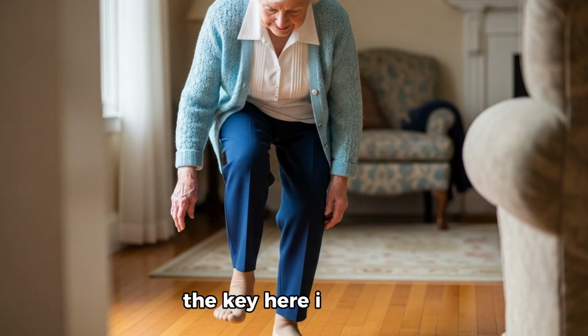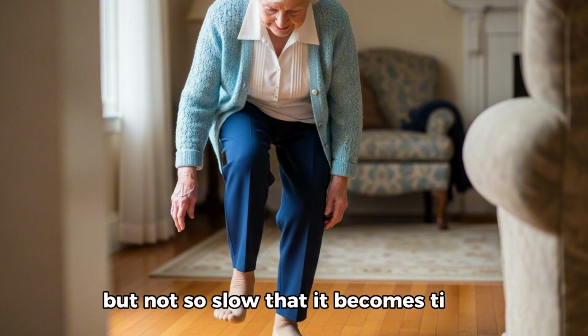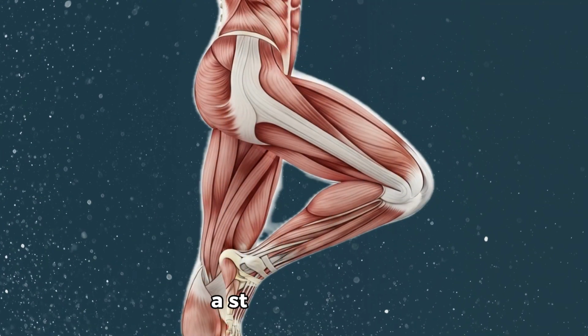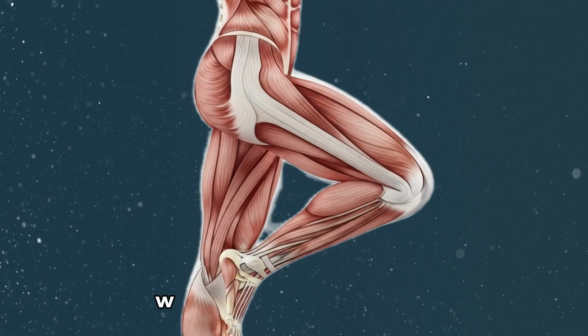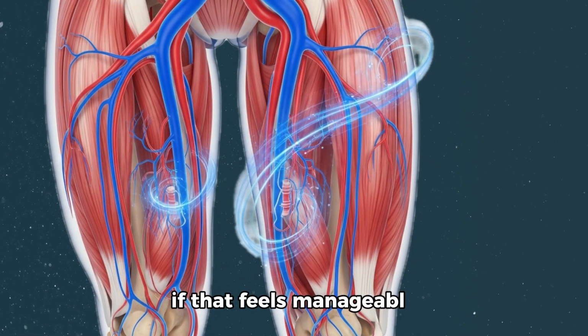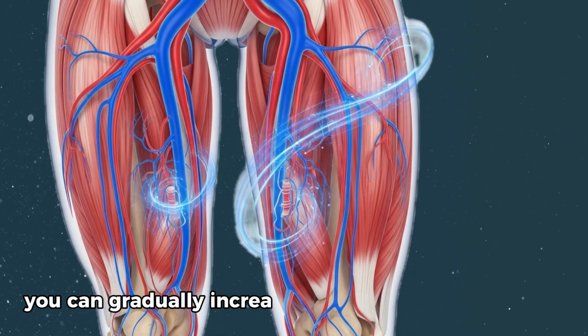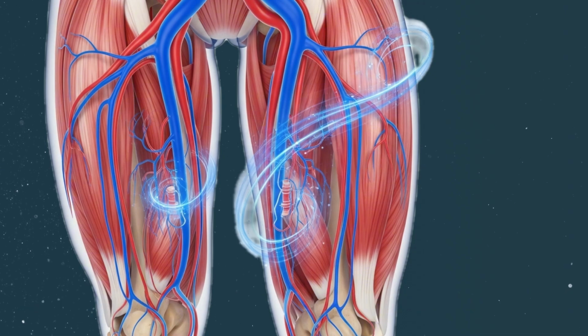The key here is pacing. Move slowly enough that you feel your muscles engage, but not so slow that it becomes tiring. A steady rhythm, about one lift every 2 to 3 seconds, works well for most people. Start with 10 repetitions per leg. If that feels manageable, you can gradually increase to 15 or even 20 over time.